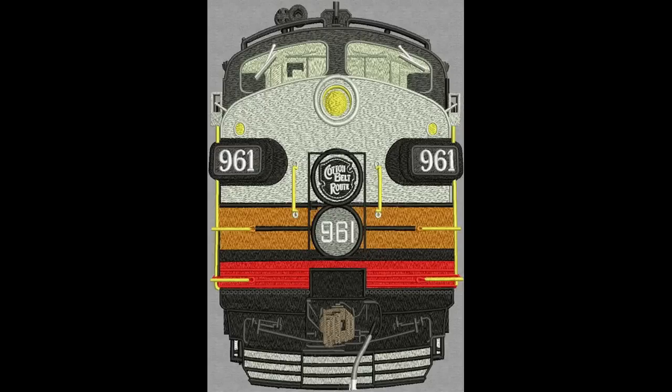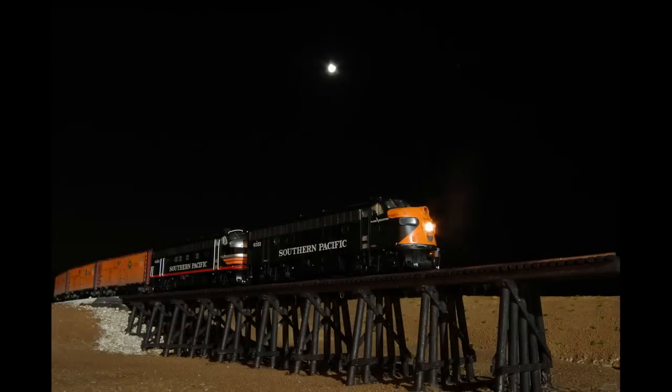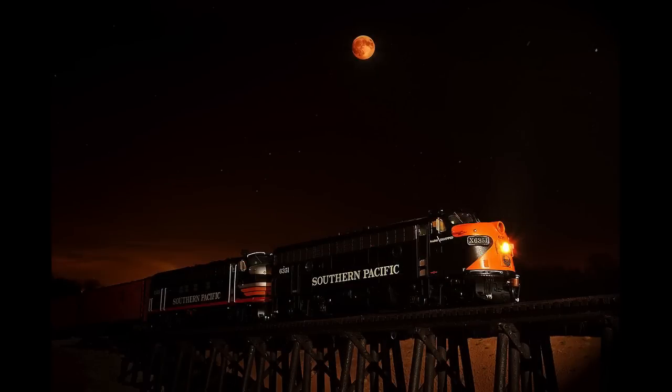So this next one, the Southern Pacific Cab Forward, is one of my unicorns. I've been looking for this in HO scale forever. I know, right? It's the Black Widow scheme, that's right, in the silver. And we shot some Athearn units for Chris Palomares one night outside in the Black Widow paint scheme, which I'm probably digging out of the computer and showing right now. Very cool. I hate it when I do that to myself.